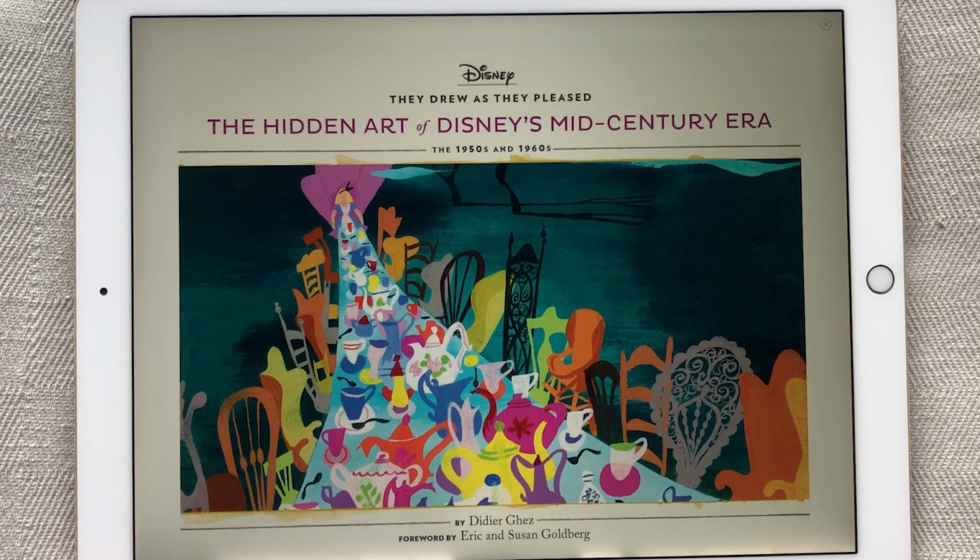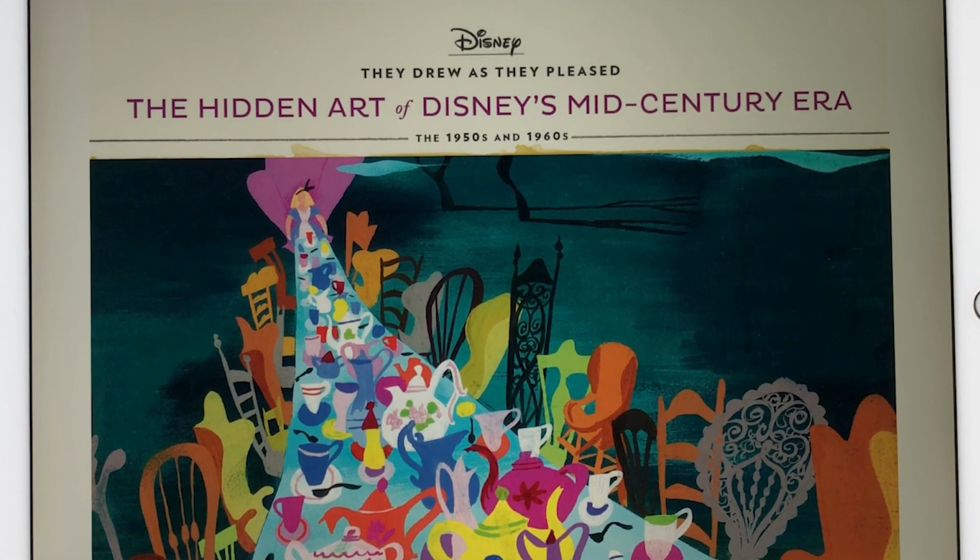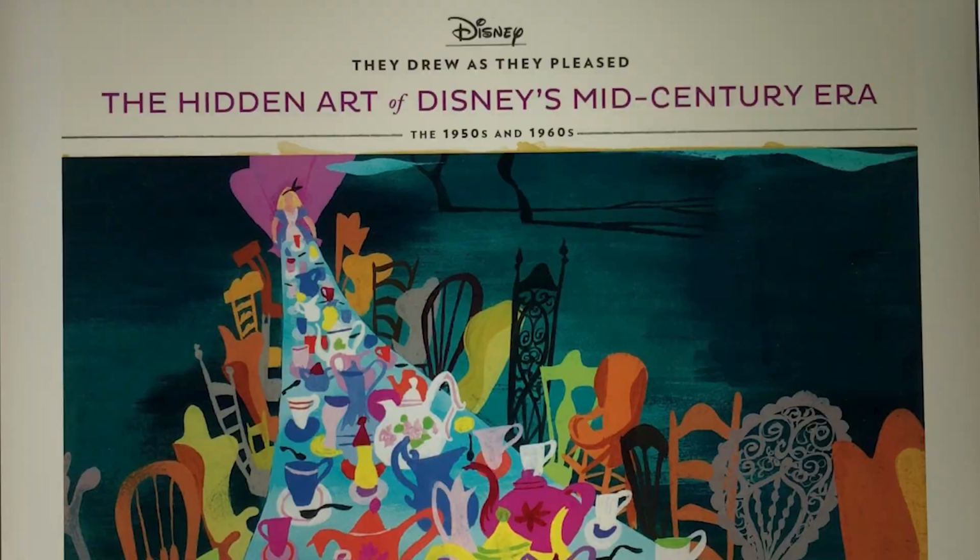I'm going to do a review about a book, and the book is called They Drew as They Pleased: The Hidden Art of Disney's Mid-Century Era. It's the fourth book in the series They Drew as They Pleased.